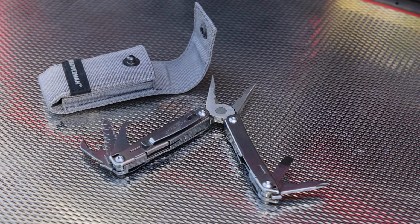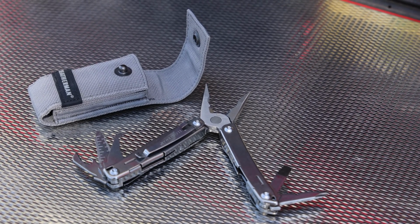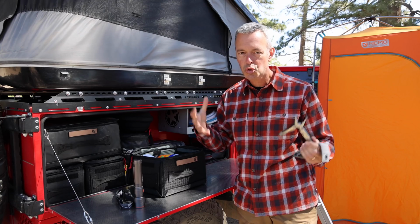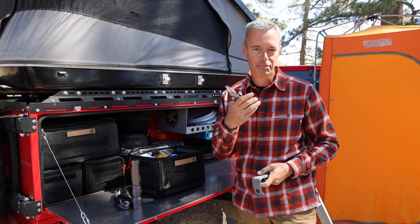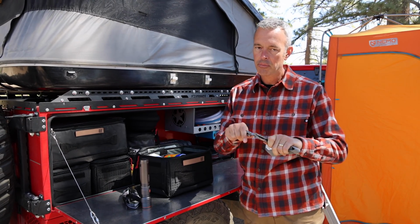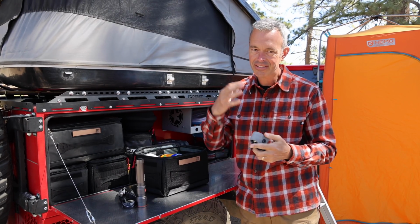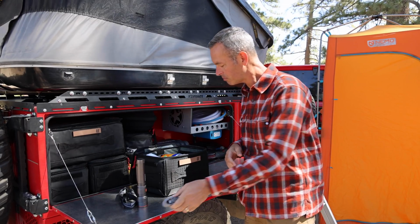A multi-tool. This thing gets used quite a bit, and so having a multi-tool is super valuable. Plus, you know, I have a big tool bag, but just to grab something where I can get a pair of pliers really quick, or a screwdriver if I need it, or a knife, a multi-tool is nice just to keep in the center console, glove box, wherever. That way you don't have to dig into your tool bag when you just need something really quick.